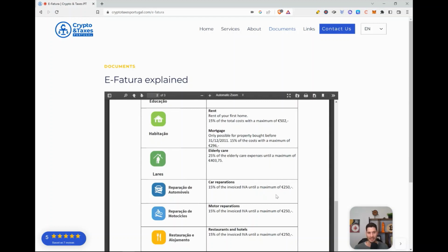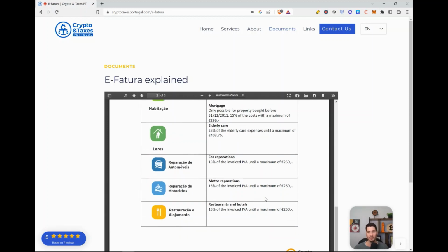Then there's also elderly care, 25% until €403.75. So these are all the total amounts. Then you have car repairs, so only repairs. You can also have a subscription to a car company like ACP, but the subscription itself, that's not deductible, only the repairs. Then you also have motor repairs, which is 15% of the invoiced IVA, so not the total amount. The same counts for the car repairs. It's only 15% of the IVA that was invoiced to you.